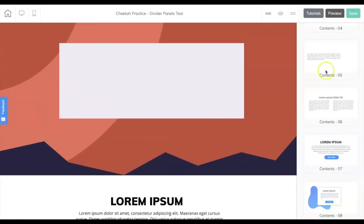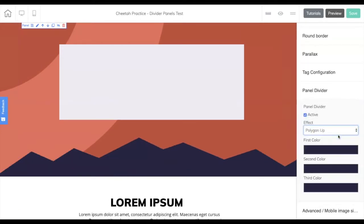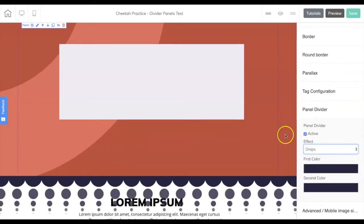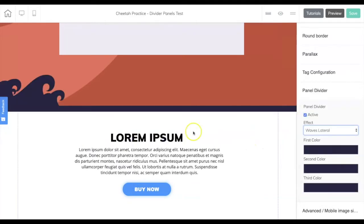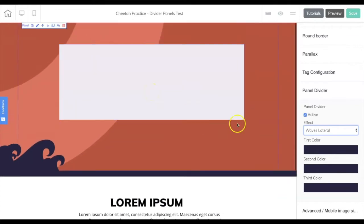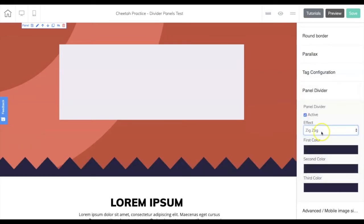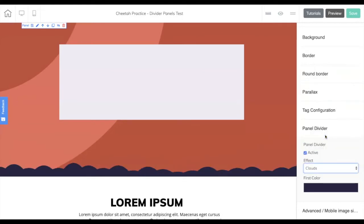So look at what a gorgeous website you can start building. It is absolutely stunning. I'm so happy. So polygon up, we got banner lateral, we got drops. Oh my goodness. Look at this. I can't even deal right now. Look at this. Hello, do you have a travel agency or a cruise agency, something like that, where you're booking cruises for clients or vacations for clients? No more worrying about CSS coding. Look at that. Okay, so zigzag, big arrow, got clouds.